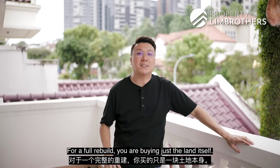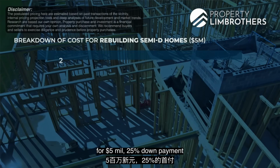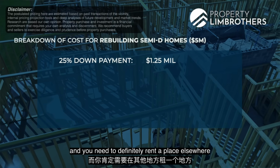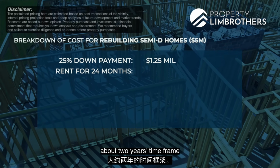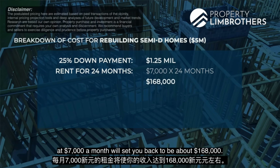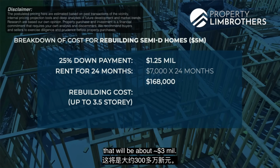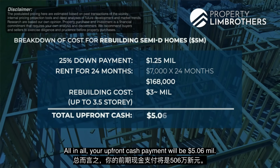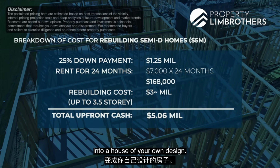If you're buying just the land itself, there are some listings in this area going for $5 million. 25% down payment will set you back about $1.25 million. And you need to definitely rent a place elsewhere, because rebuilding as of today will take about 2 years. Renting a place for 2 years at $7,000 a month will set you back about $168,000. And to do a rebuild up to 3.5 storeys, that will be about $3 million. All in all, your upfront cash payment will be $5.06 million if you are looking to buy land to build a house of your own design.